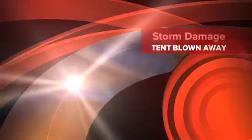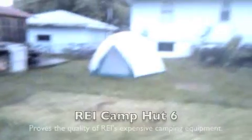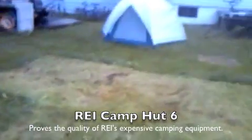We just had a storm that apparently knocked out the power. Didn't even realize how bad it was until I came out here and found my tent on the wrong side of the yard. Just to give you an idea as to where it was. Yeah. And here is Brok's like 20 to 30-year-old REI camp hut.